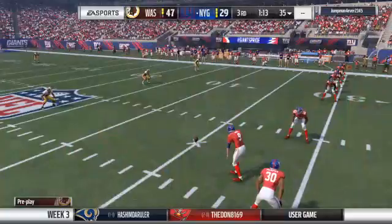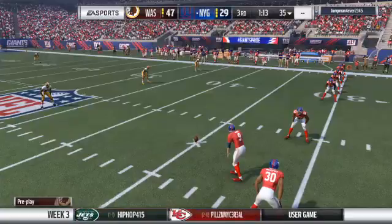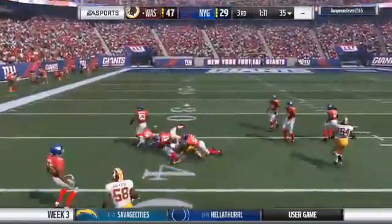I guess the last score wasn't enough for them. They want more. Here comes an onside kick. And this is going to be covered up by the Redskins.